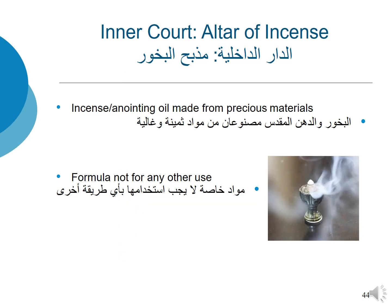So in the inner court, this altar of incense was made from precious materials. And the formula for the anointing oil, the oil used in this altar of incense, was not to be used for any other use. There's a penalty of death associated with using it for any other purpose. So the altar of incense and the oil itself was to be used only for the holy things of God.